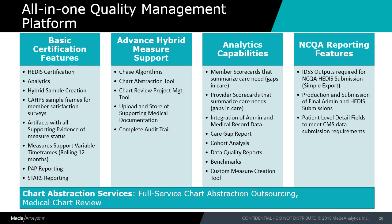We can identify cohort analysis, so we can compare diabetics and all the different diabetic measures and look for opportunities where, is it a certain age group that's driving your non-compliance with your diabetics. We have benchmarks, and we also have the ability to create custom measures.